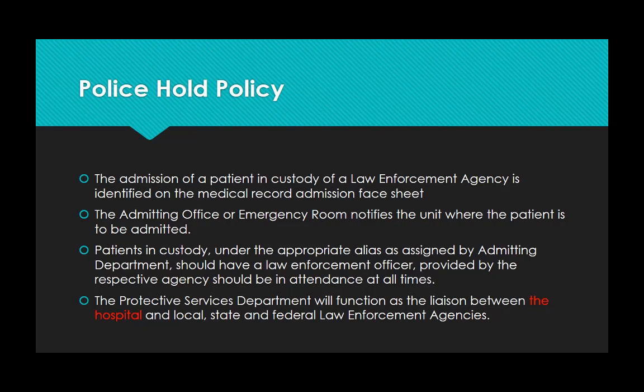The first policy that we're going to look at is the police hold policy. For starters, the admission of a detainee gets identified on hospital medical logs. Second, wherever the detainee or prisoner will be admitted, that unit is notified. Third, patients in custody or detained receive medical attention under an alias or a false name for the protection of both the inmate as well as hospital staff and patients.